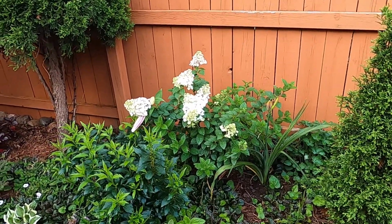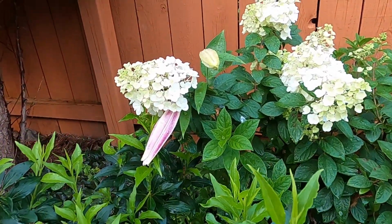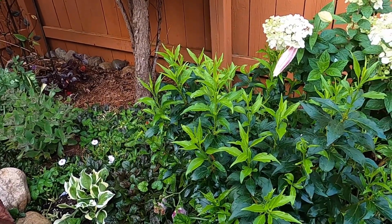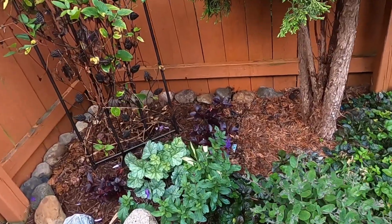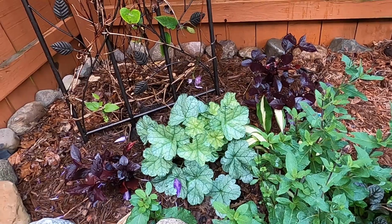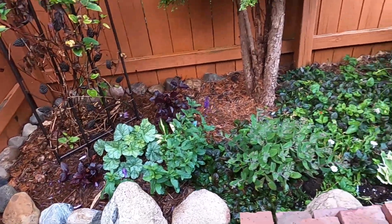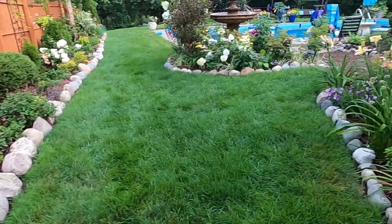This hydrangea is also looking amazing, and I have a lily that's getting ready to bloom. It's kind of leaning up against it there, a little artfully, very pretty. And I am looking forward to this Dulce Spearmint heuchera getting big enough so that I can divide it, because I absolutely love the color of that. It's almost like a blue-green mint. So hard to even describe that type of color sometimes. It's just so pretty.